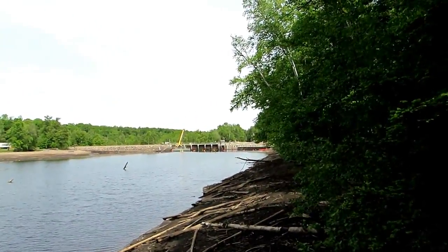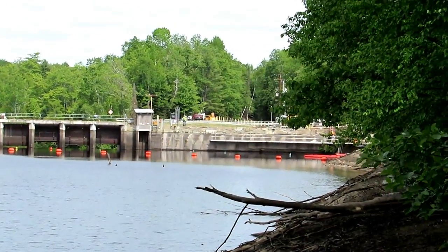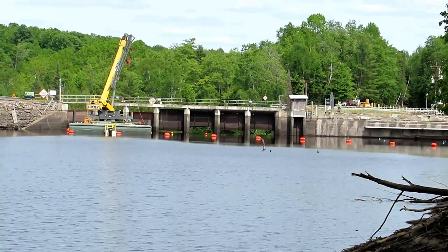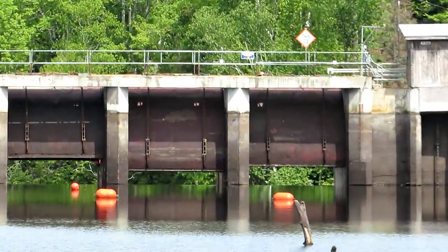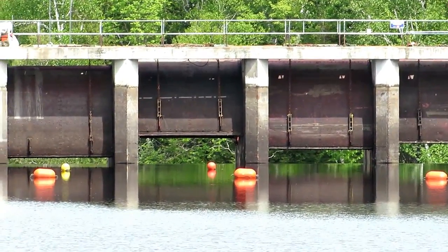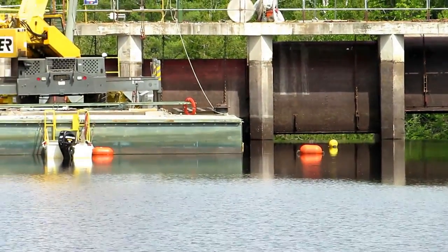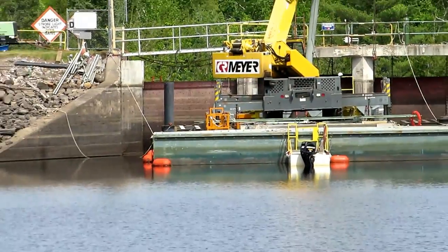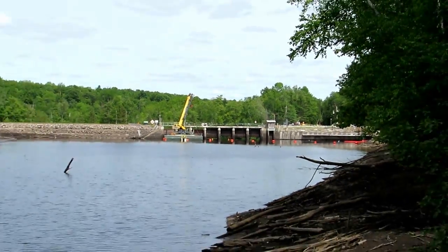So there's the dam we were just on. And as you remember, we went to the right there where that reservoir goes. Doing a lot of work on the dam here. Not very often you can see that much of the floodgates. Pretty cool, huh?